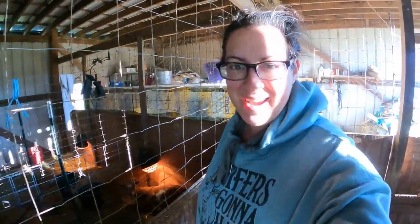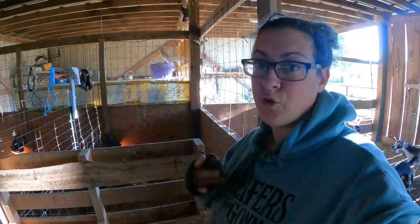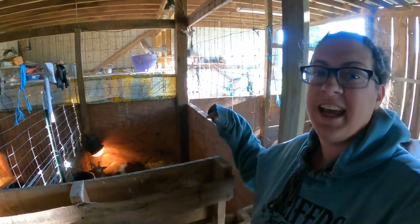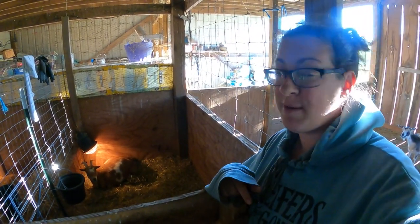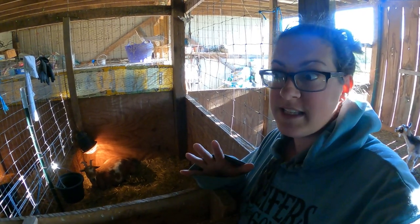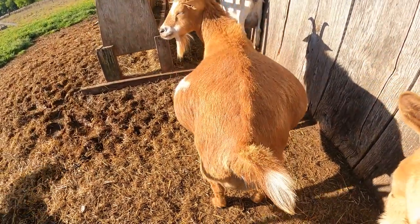Good morning. Welcome back to Sage and Stone Homestead. My name is Heather. So I have two girls that are due to give birth very soon. Barely here is a Nigerian dwarf. Her due date's today. And she's been looking really, really close for a few days. Her ligaments have been really soft, but the only thing is her udder just really hasn't matched her wide belly.